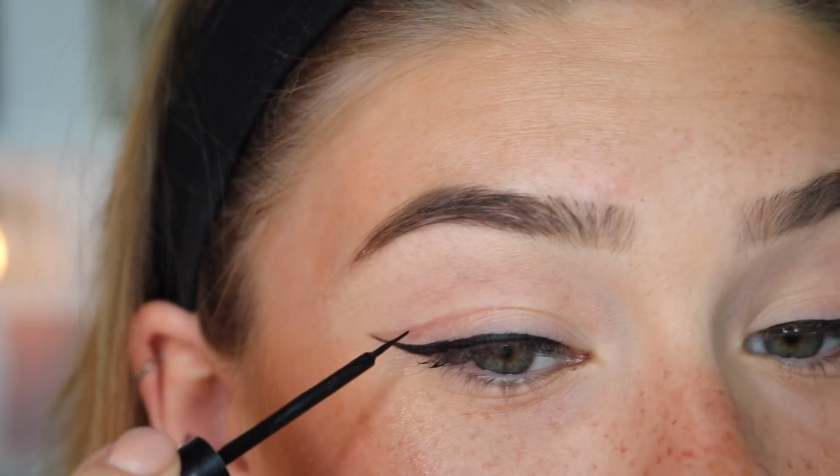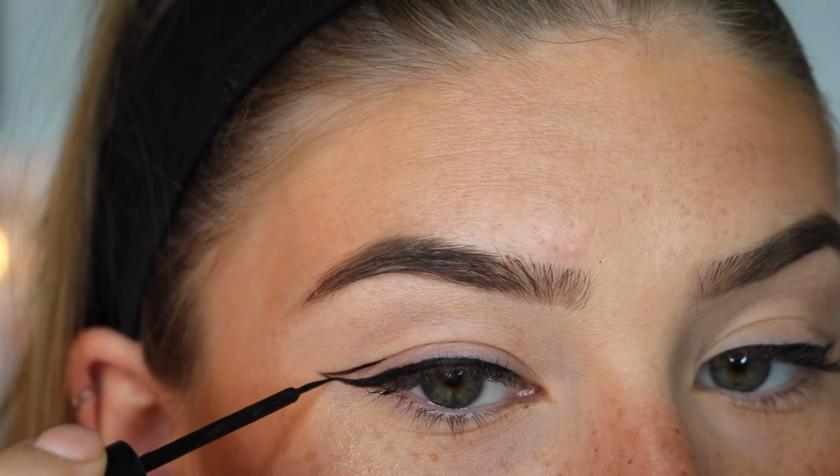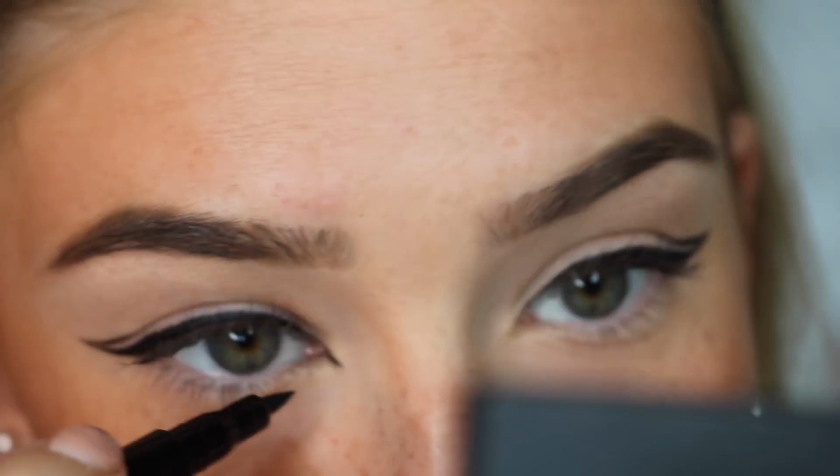Now I'm just gonna go in and do the little connecting wing. I'm so nervous. Oh, this has too much liner. Alright, now that those are done and hopefully look kind of even, I'm gonna go in and do the little inner corner point that she has with a felt tip. Whew, that tickles like no other. Whew. Okay, friends.